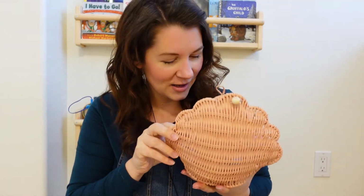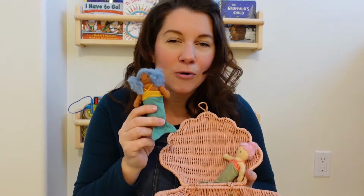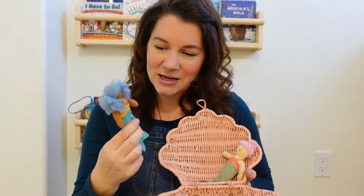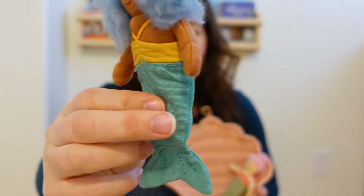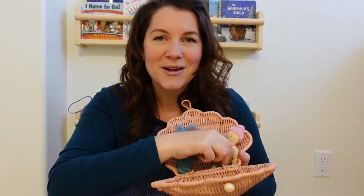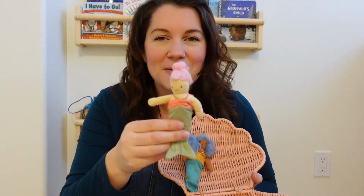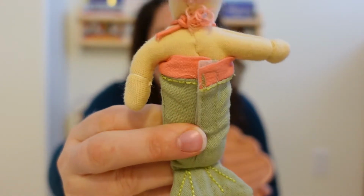And inside I bought these two little, I think they're called Holy Folk. They're little dolls that Ollie and Ella make, and they're little tiny mermaid dolls. Hopefully that comes in focus. And their clothes are removable, so they can be people. They don't have to be mermaids all the time, so their little clothing and everything can come off.